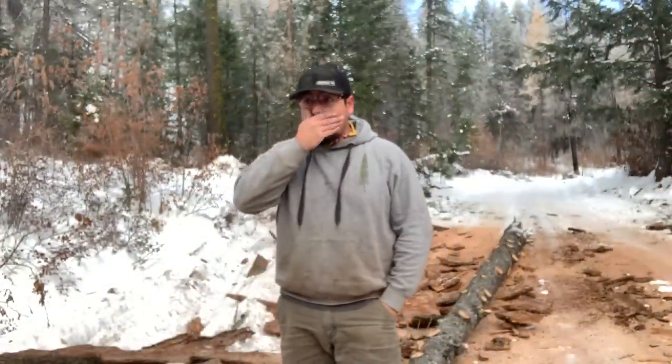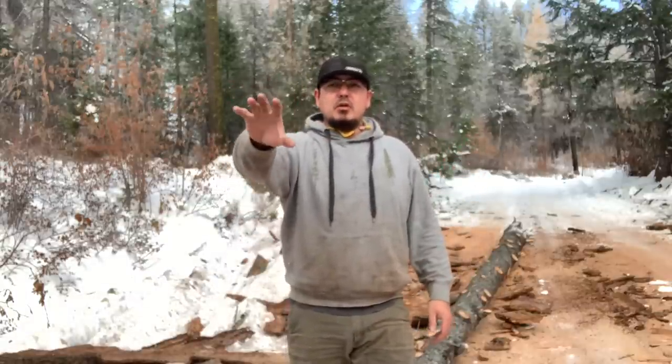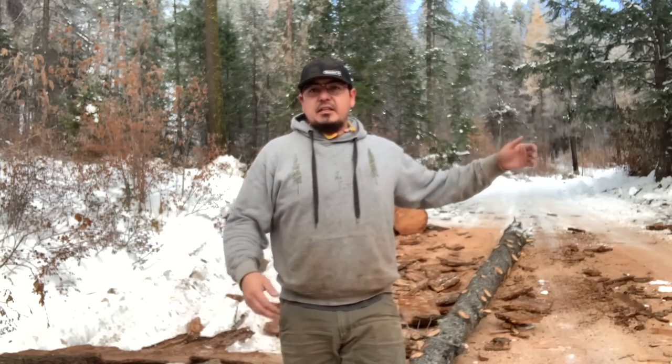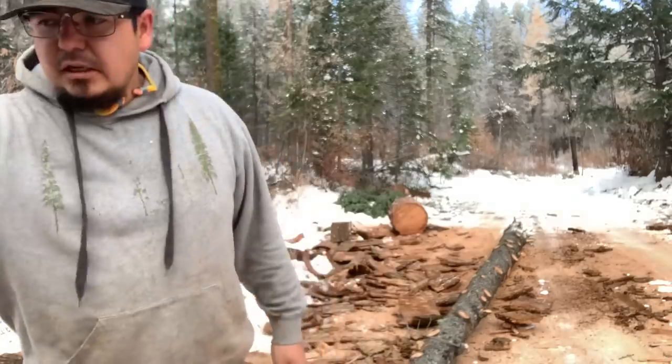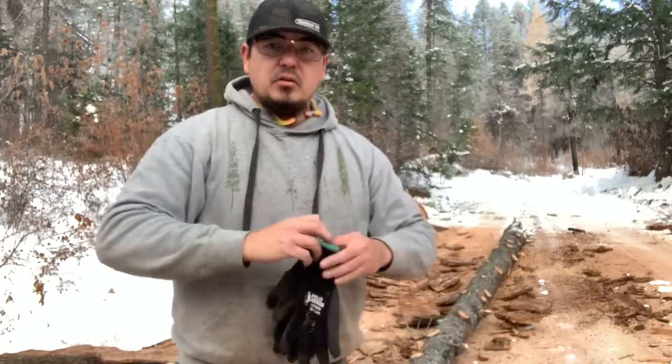Well, I didn't get any footage of falling a tree or dragging it out. There's so many people coming in and out of here. I don't want to block the road and have them have to wait. And so when I'm falling a tree, I got to be cautious. I'll usually block the road with my truck on one end, and then I'll watch the other end and make sure nobody's coming down. There's a lot of people in here. You got to be cautious of that. That way you don't land a tree on someone's vehicle.